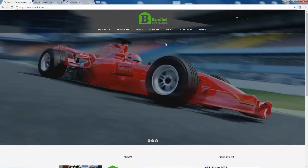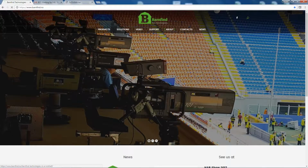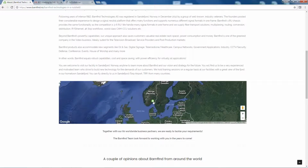So let's start now. As a start on the web page, I think about going into About. Here you see our new design with green fronts. We used to be black, total black chassis, black fronts. We changed to gray and to green because we are following the green footprint. So this is the portfolio of 1 RU frames that we call the Barn 1. You see the small green boxes, what we call the Barn Mini, and they come in different flavors. And we are, as Nick said, located here in south of Norway, 2 hours south of Oslo, the main capital city.